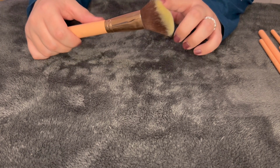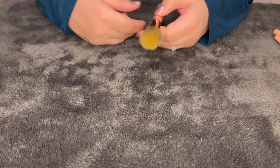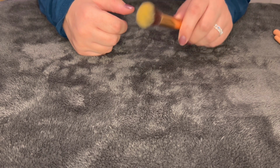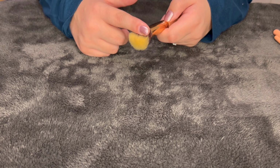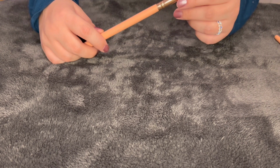I will say that I have not used it at all, so I'm gonna go ahead and declutter it. Then we have this one in number three, and I really like this one. I think I'm gonna go ahead and keep this one. I do like it for just touch-ups. So yeah. Then we have this one from BH Cosmetics, and it's in number four.